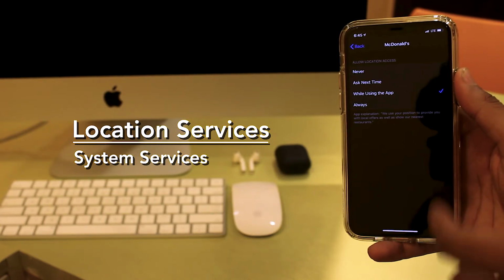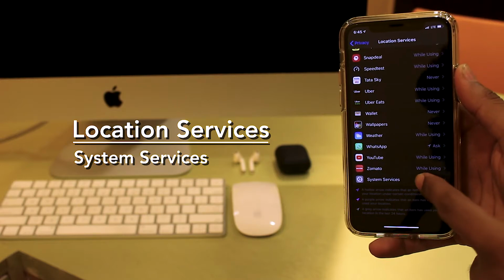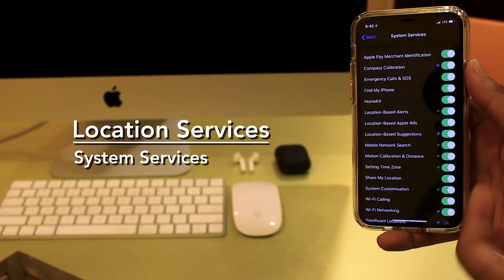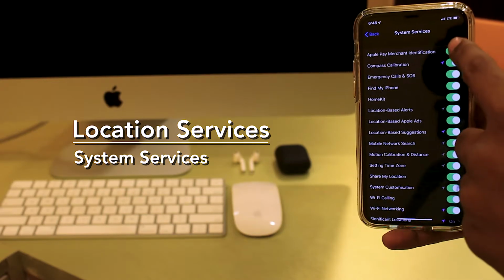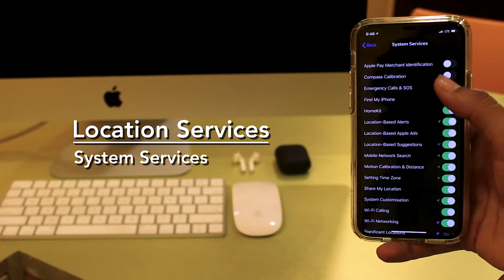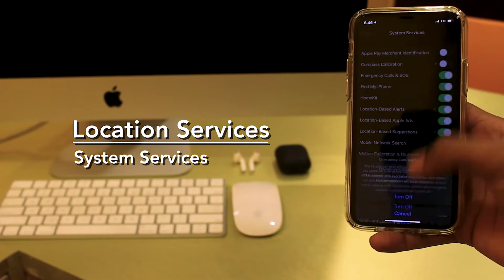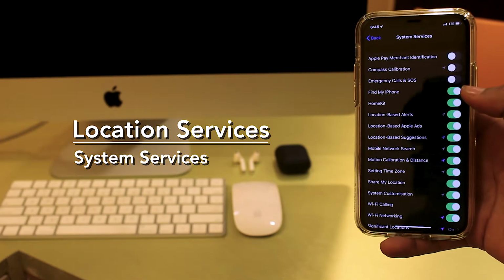The next thing we're going to change is the system services. Scroll down to the bottom, you'll find the system services section. When you go into it, you're going to find a bunch of toggles that are constantly using your location all the time. So make sure you switch off the toggles, and I would suggest you switch on emergency calls and SOS according to your location. I would not need it, so I'm just turning it off.